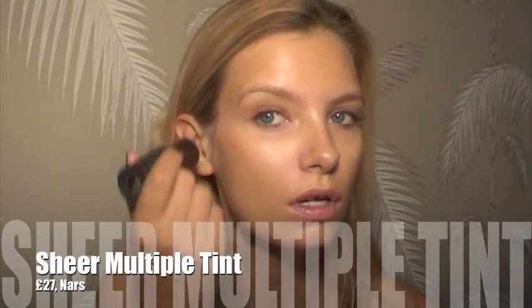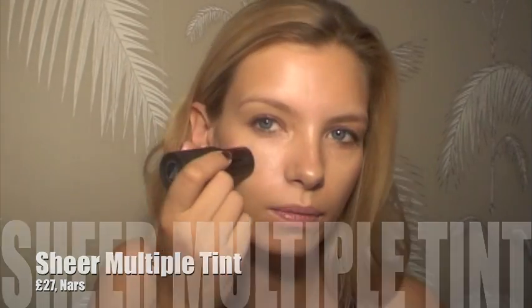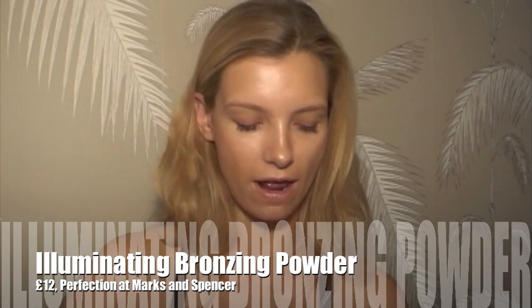And then just to give a little bit of an extra glow, I'm going to slick on really quickly a NARS Multiple. This is in Beverly Hills. Just a stripe here on each cheek, and blend that in. And then a really quick brush over with a nice illuminating bronzer. So it's all about light reflecting this morning and taking the attention away from any kind of sallowness in the skin.